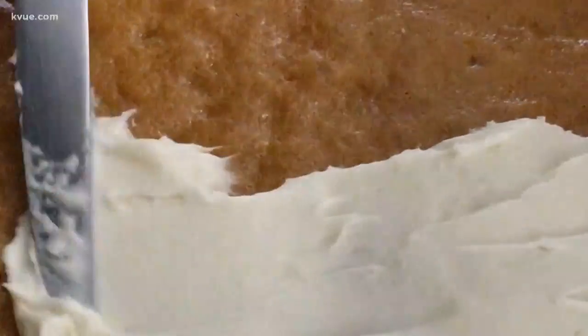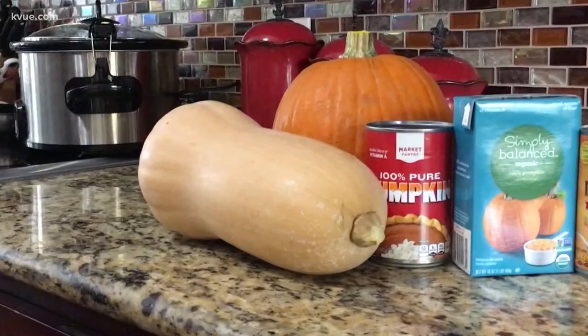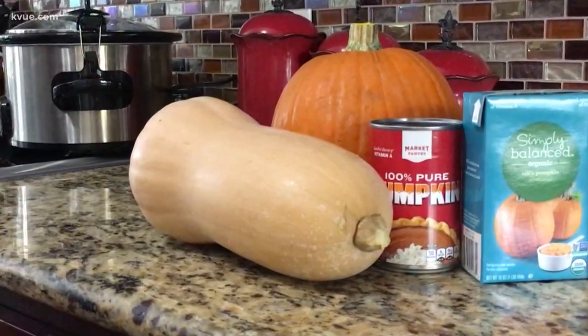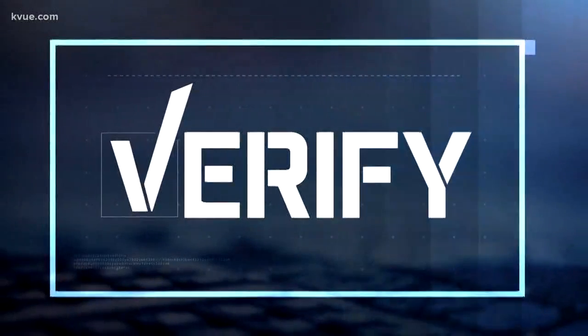So the next time you bake with pumpkin, it may actually be squash. That's what they accept as pumpkin, and so it is pumpkin. That's verified.